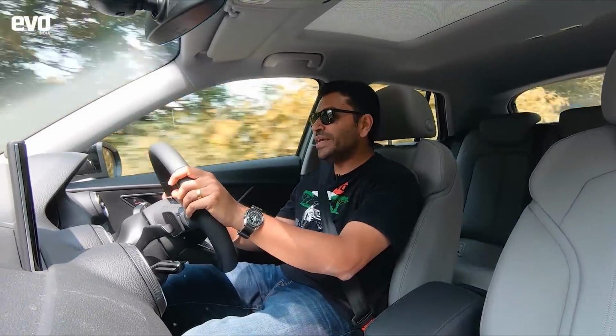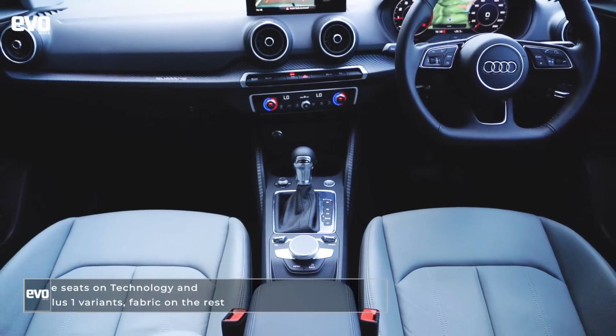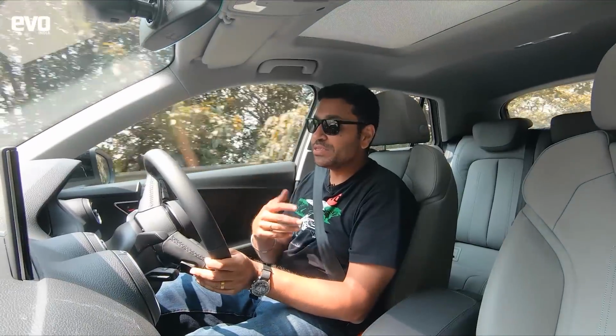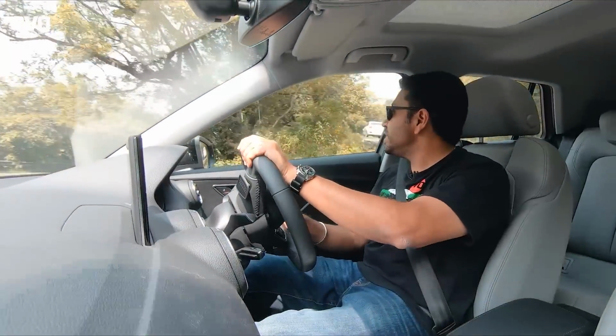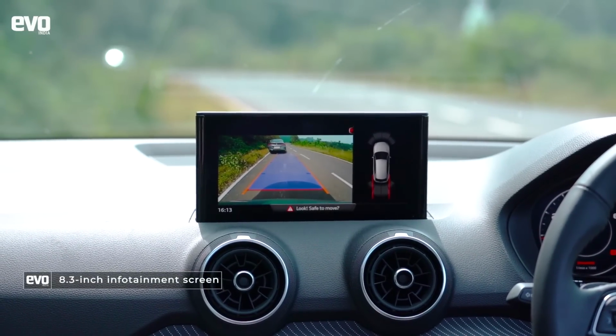Now, one thing, these seats are leatherette, they're not leather, and leatherette never feels as nice as leather. These seats are not cooled either, so eventually your backside will start to sweat. The second is the infotainment. Now this infotainment is Audi's old infotainment screen, so it's not touch.